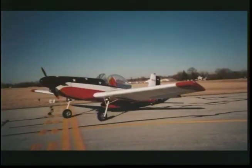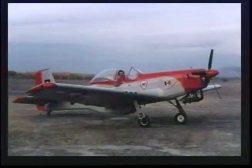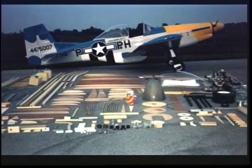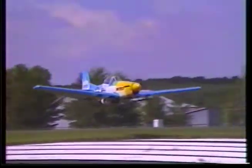One of the best things about building your own aircraft is that you can make it just the way you want it. Loehle Aircraft offers a wide range of options with the 5151 Mustang, such as retractable landing gear, electric start, custom wing tanks, and custom upholstery. With all of these choices available, you can finish your own Mustang to your exact specifications. Let's watch the Loehle 5151 Mustang in action.